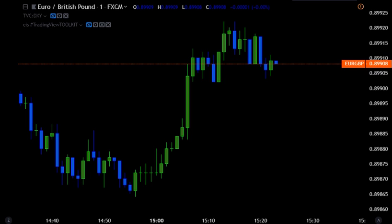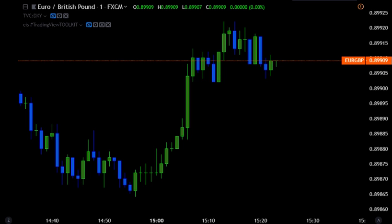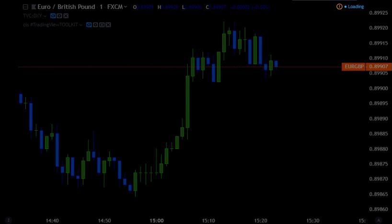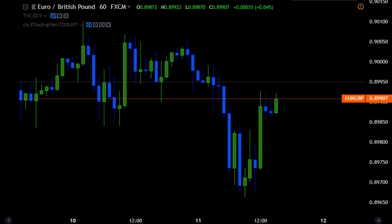In focus, the Euro British Pound. We're looking at a short position here from the 89.91 area. Take a quick look at this on the hourly and we'll mark some key levels here so that you can see what we're looking at.